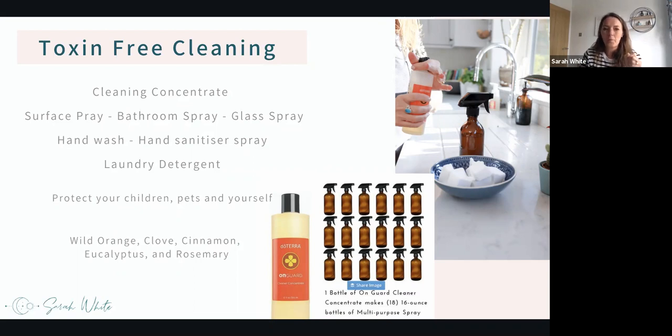I also have swapped my hand washers. I've done this slowly. I didn't do this overnight. It took me a while. But I've swapped my hand washers and now use a foaming hand wash, which is the Doterra On Guard. At the moment, we're using a lot of hand sanitizing spray. I've also changed what I wash my clothes with, so I use the Doterra. As you can tell, I'm extremely passionate about Doterra and their values and how they make their products and what's in them.